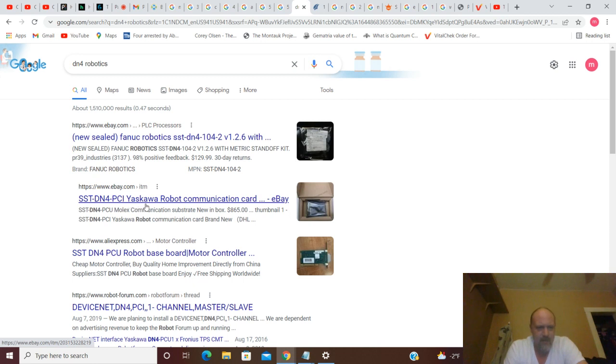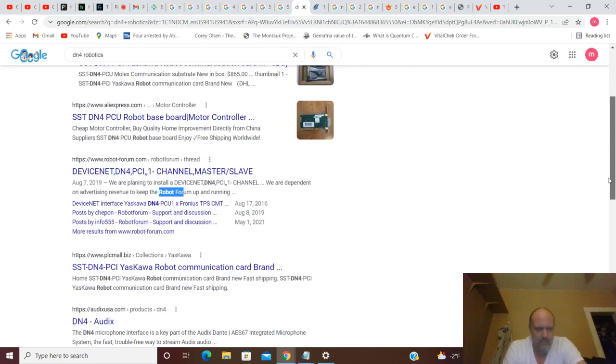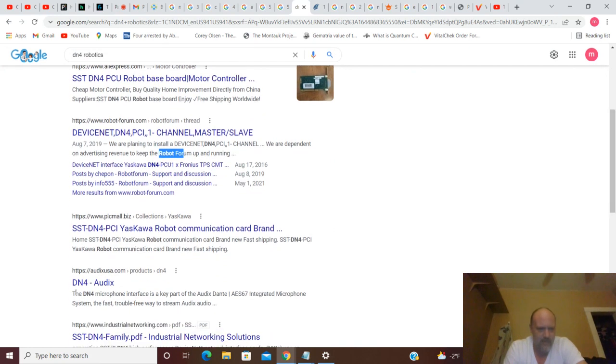SST-DN4-PCI Yaskawa Robot Communication Card. Robot baseboard here, DN4. So you got quite a few things going on here. Robot forum, and here's your DN4 right here. DN4 Audix, the DN4 microphone interface.